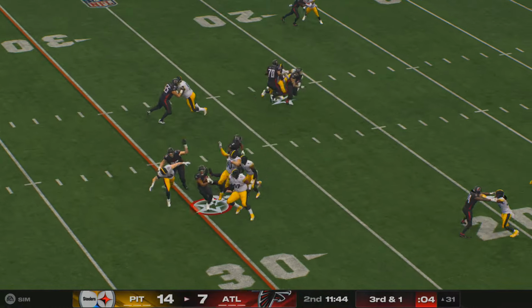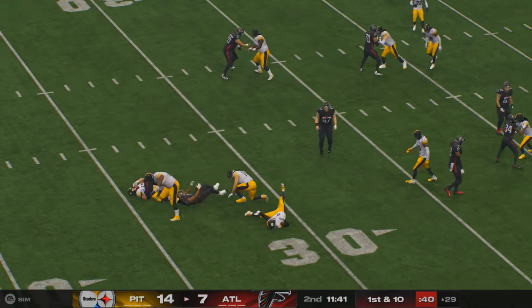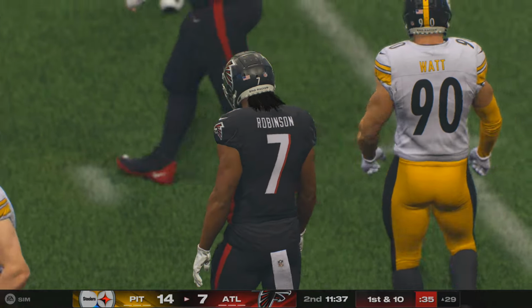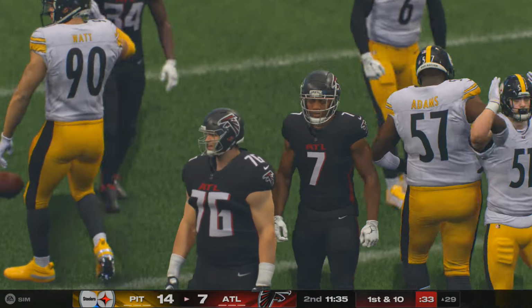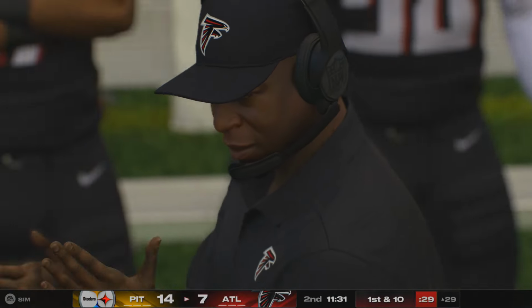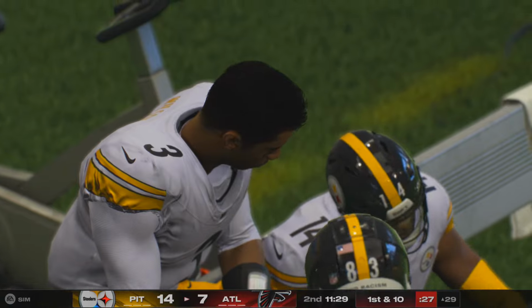Robinson will try to pick it up. And he picks up the first before he's taken down at the 29. I like his focus there because he wasn't thinking about breaking that one big. All he thought about was, I need one. Let's go get that. Ended up picking up two.